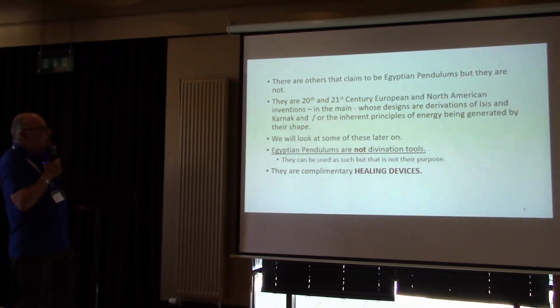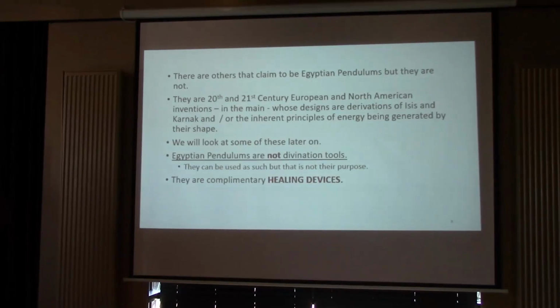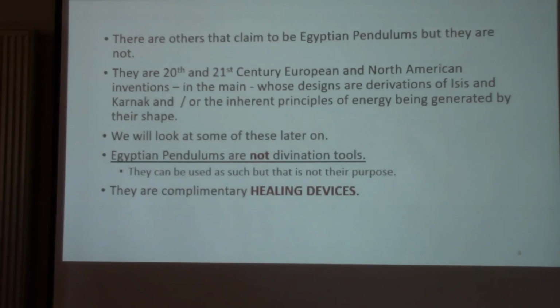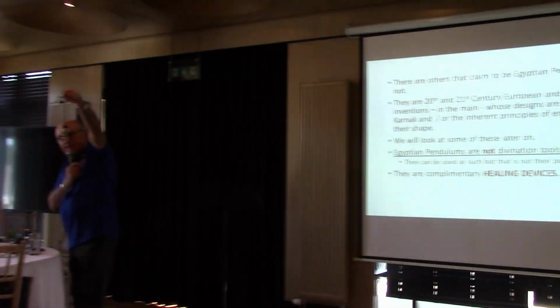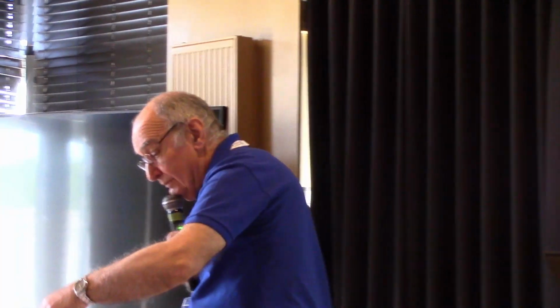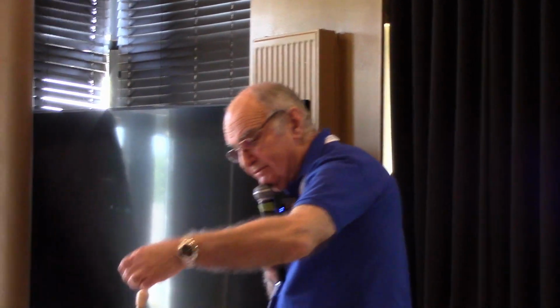And there are other claims. There are others that claim to be Egyptian pendulums. They're the 20th and 21st century North American adaptations of things like this, which I got from Carolina. It's called an Eye of Ra pendulum. It conforms to the principles of energy generation and energy projection. It's very powerful, actually. It does wonders. And this is one of Ibrahim Karim's gadgets, the BG16 pendulum. Expensive. I got a bit of change, over 100 quid for it.